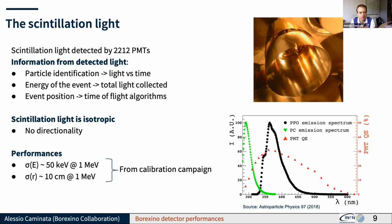So the core of the experiment, what we really need to then deliver physics, is to understand this scintillation light, because from it and from its detection by 2212 photomultipliers, we can get a lot of information. We can get the particle identification, looking at the light versus time. We can reconstruct the energy of the event, from the total light collected by the PMTs. And also we can exploit algorithms to get the position of the event, basically using algorithms of time of flight. Unfortunately, scintillation light is isotropic because it comes from the excitation of molecules, so there is no directionality.